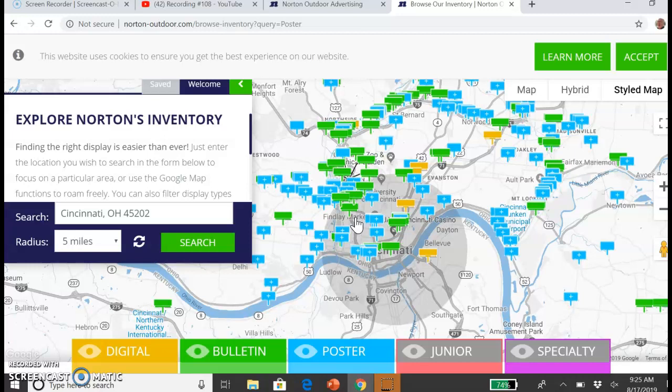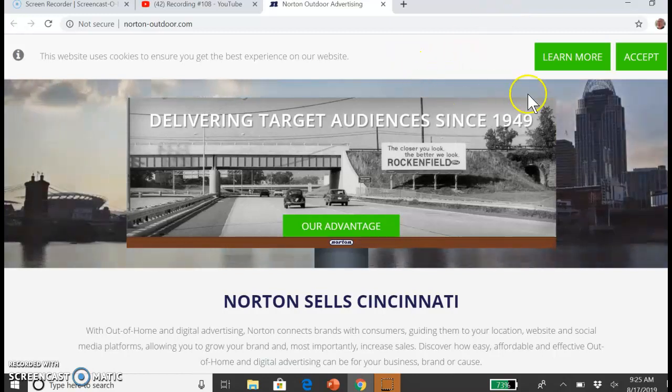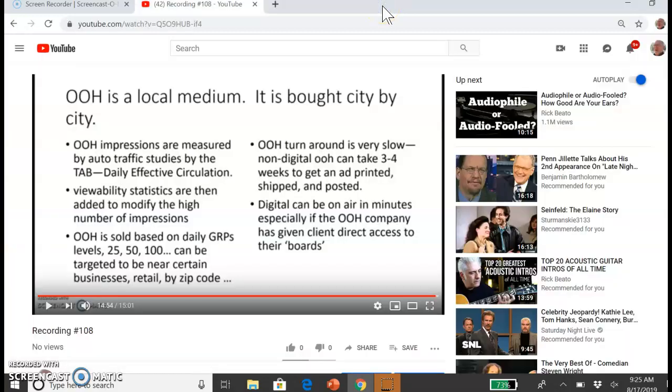You can change your message so that if you're a local TV news show, you can put up different things that you're featuring, or if you're a grocery store, you put up the deal of the day, or whatever the case may be. But I just want you to get the sense that out of home is a very hands-on thing to buy, even to the point of going to the market and taking a look yourself.